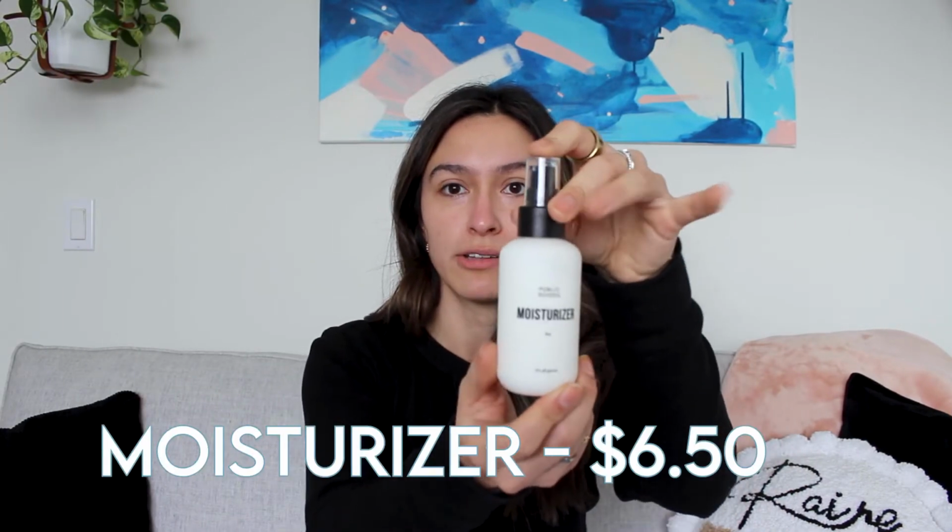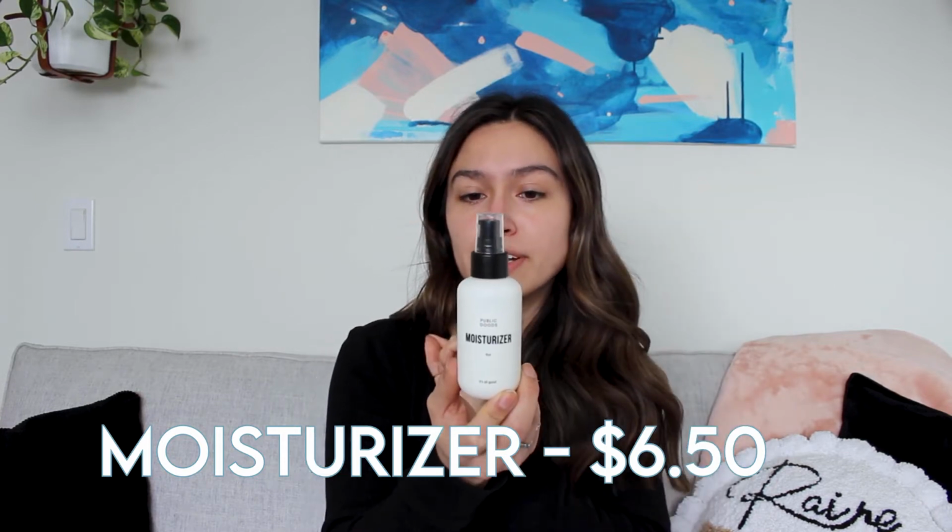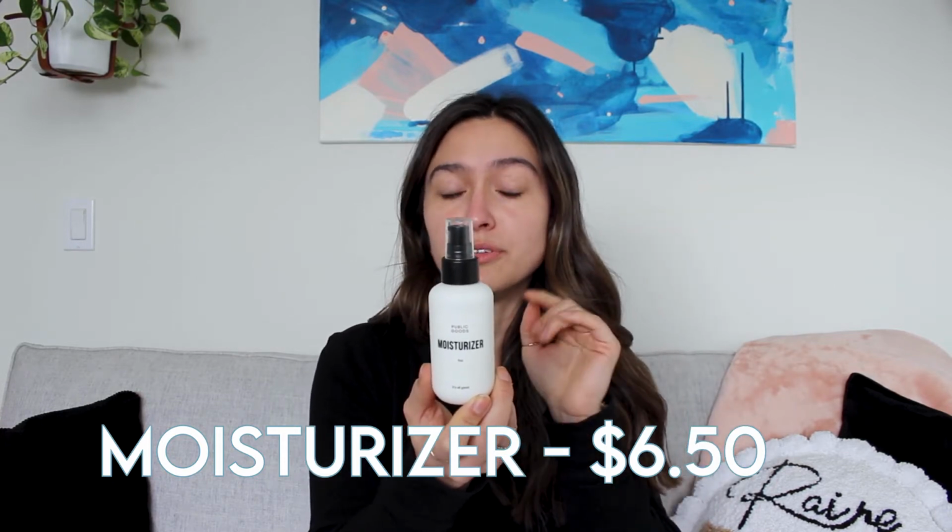So this is 4 ounces. It's also paraben free, vegan friendly, sulfate free, cruelty free, gluten free, and naturally fragranced. So they don't have any added fragrances in it. It's just a natural fragrance from all of the stuff that they have in it. And it's also not super strong. It's definitely a really light fragrance. Yeah, it's like a clean, floral scent. So I do enjoy that. It's also really lightweight, and it's not greasy or oily.